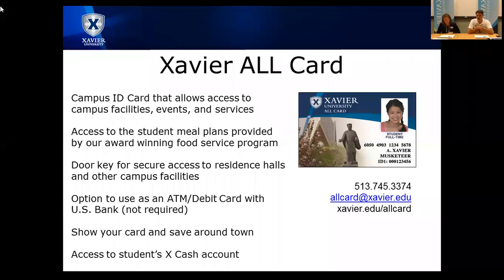The card is also, and you'll learn more about this when Barb talks, optionally can be used as a U.S. Bank ATM or debit card. So if you choose to engage in banking services with U.S. Bank as a partner, you can tie your Xavier All Card into your banking account there, and then you'll be issued a PIN number and use that as a true ATM PIN-based debit card. It's a nice feature, convenient.